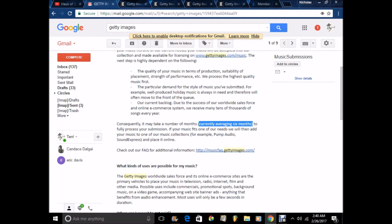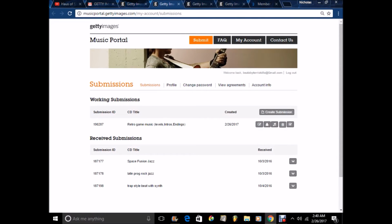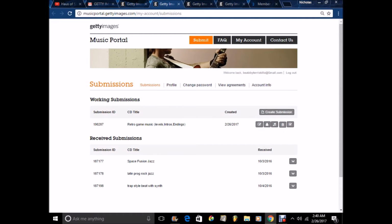Currently, the average wait would be there. You have to wait for them to build your account and make sure that what you auditioned with will be a good fit for their company. So you do the audition, then when you get in, they tell you congratulations, and then you have to wait. Now, moving into the audition, I'll show you what it will look like for you, and what you're going to have to do.